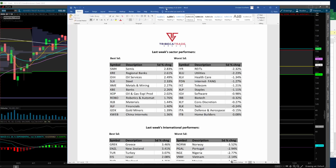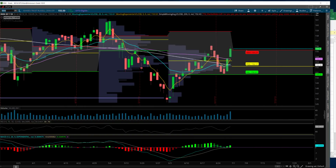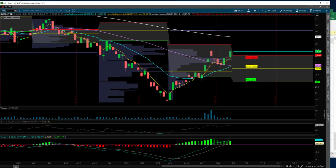We saw repeat call buying, which started last week out in January calls in XME, and then we saw some July calls. So that group, which is metals and mining, steel stocks in there, finished up 2.3%. The banks, after the stress test, finished up 2.6%. So, here's what both of those groups look like. I'll just show you.